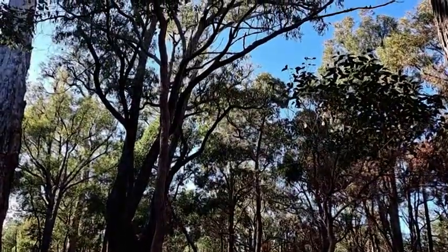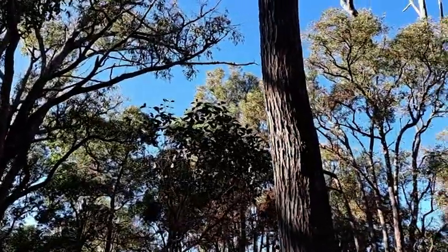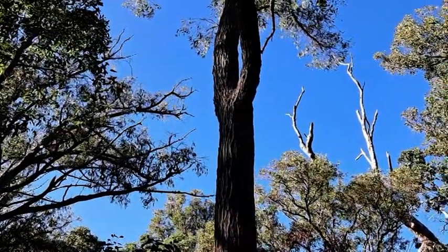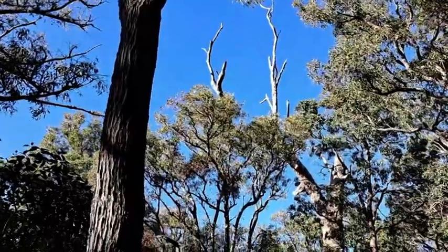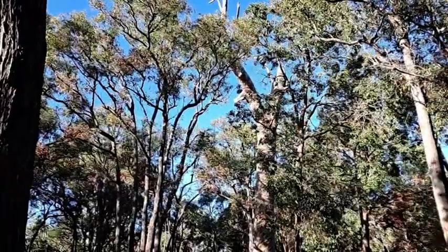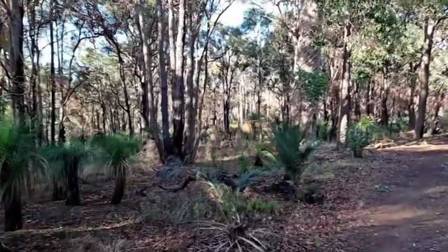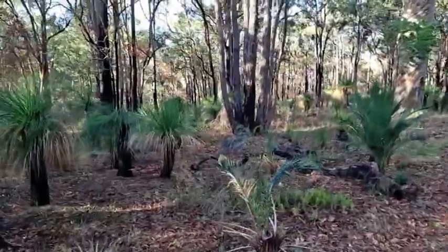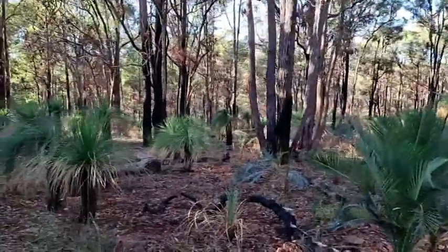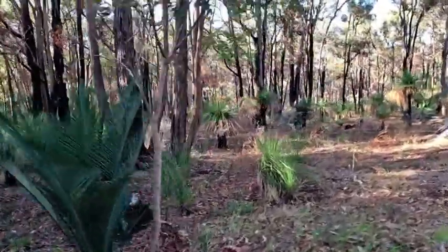Let's check out those trees. There's a big dead one there. I'm not sure, I think that's a marri tree, which has probably died just of age. This section of the reserve near this track is infested with Phytophthora cinnamomi, which is the disease that causes the dieback of the jarrah trees and banksias and many other plant species here.